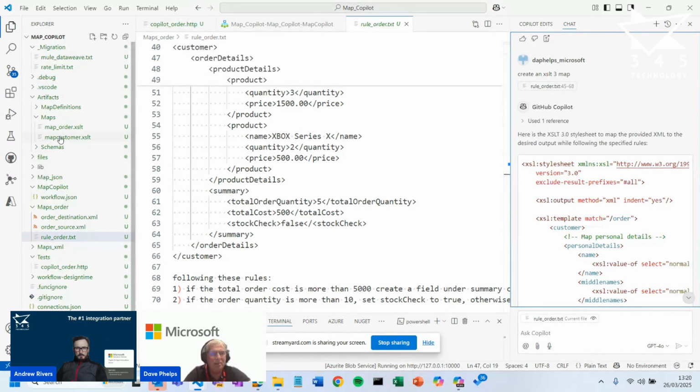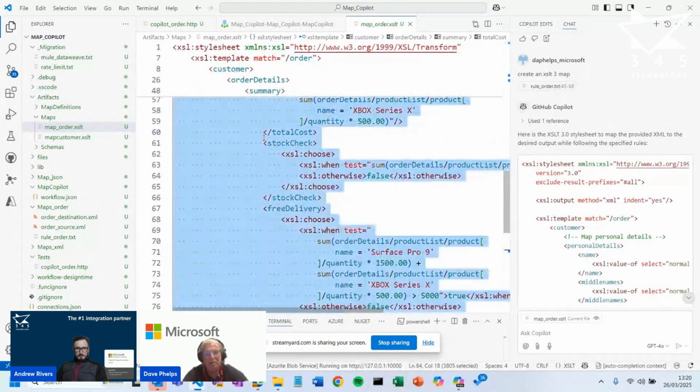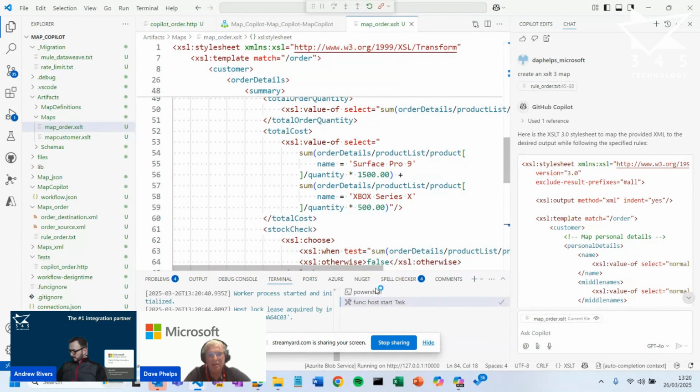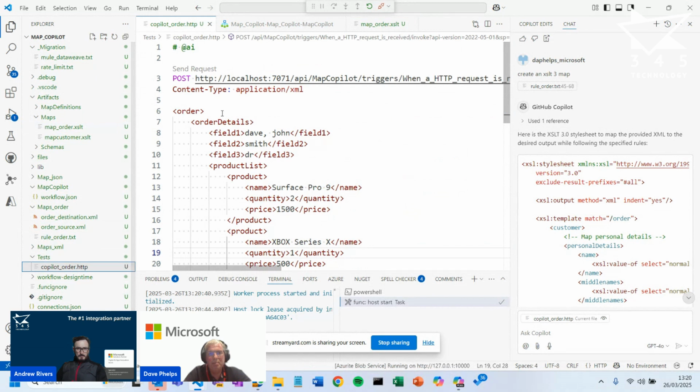I'm going to paste it into my XSLT. There's one I created earlier, but just to prove that I'm actually using the right one, I've pasted that in. I'm just going to run this locally. This is Logic Apps Standard I'm using here, if anyone's wondering. Hence, it's running locally inside Visual Studio Code. And if I go to my tests, here's my payload, and I can click send request, and hopefully that will work.